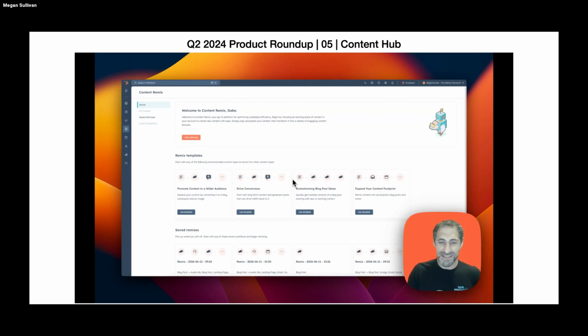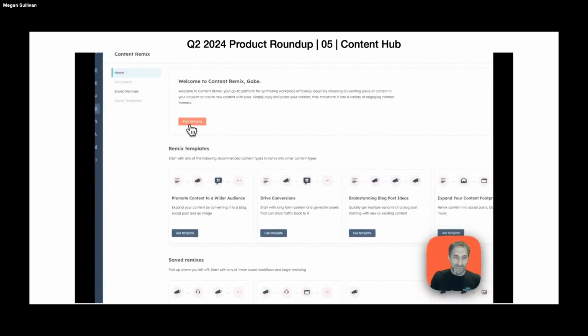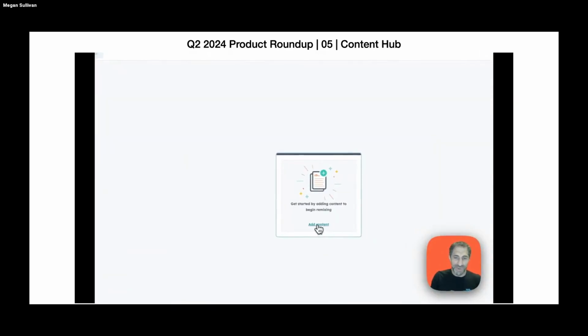And so with Content Remix, I can take something like a blog, a landing page, some text, and I can remix it into other formats very quickly. So let's take a look at how that works. First, I'm going to start by clicking this Start Remixing button. And what that's going to do is allow me to add some content here.